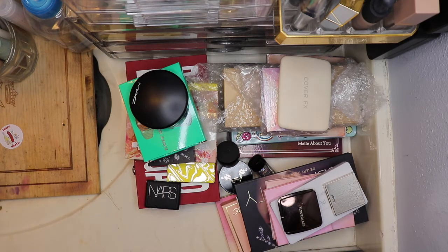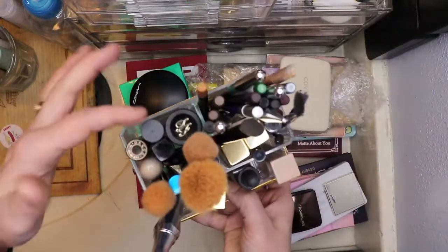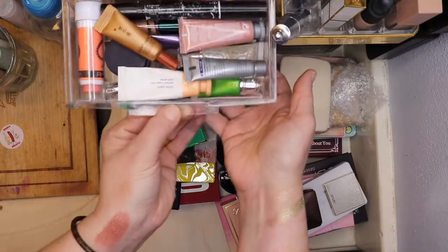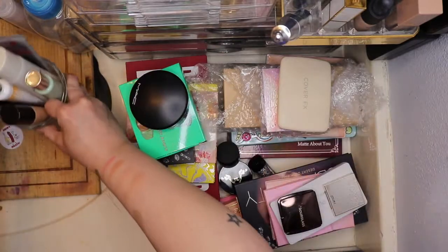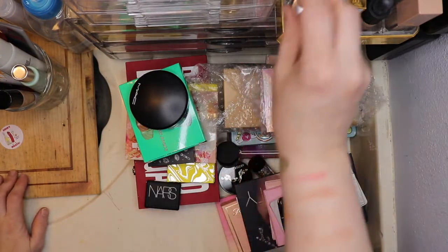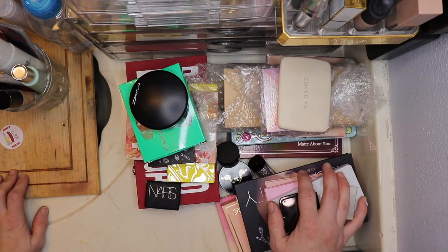I still have more things to go through, like the rest of the top of my stuff. I have a lot of concealers to go through, pencils, mascaras, these drawers, and these cups too. So I'm going to do a second part of this declutter with all of the smaller things, and we'll have an even more massive pile.